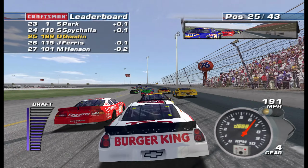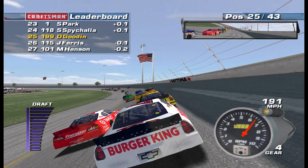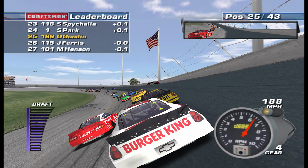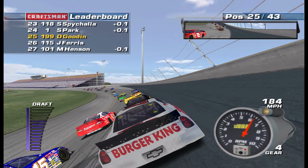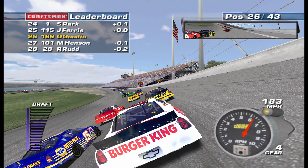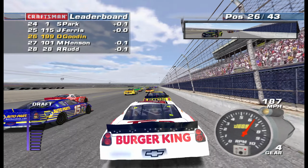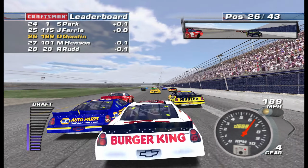I'm going to give a little shot to the 1 there. You can't really pump draft in this game, so it was kind of for naught, but that's just where I was. I was going to try to slide down there, but Michael was there. It's a good thing I didn't do it, because once again, we've got a decent run off the corner, but there's just nowhere to go. We don't have a good enough run to get down.